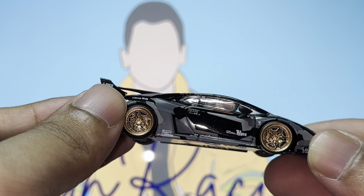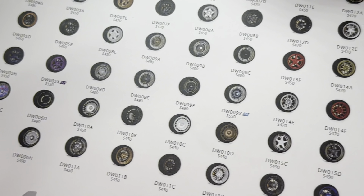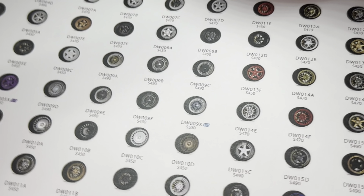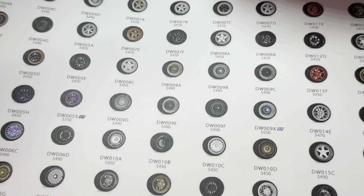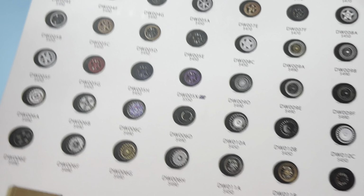Now, here's the other thing that he sent over, and it is a manual with all the different wheel and tire sets. Now, guys, all of this will be for sale. They are not for sale at the moment, but I believe John is working with DModel to get all of this for you.